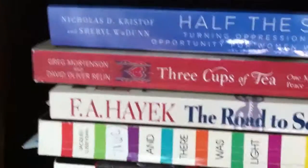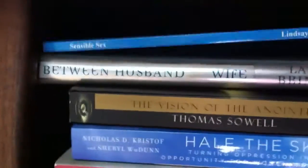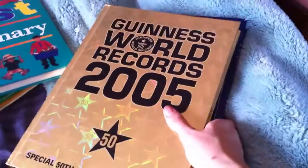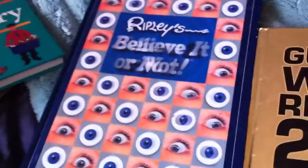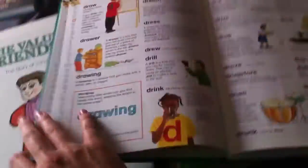And There Was Light. The Road to Serfdom. 3 Cups of Tea. Half the Sky. The Vision of the Anointed. Between Husband and Wife. Sensible Sex. We have Guinness World Records 2005. Ripley's Believe It or Not. Kingfisher First Dictionary. It says pictures. It's cool.